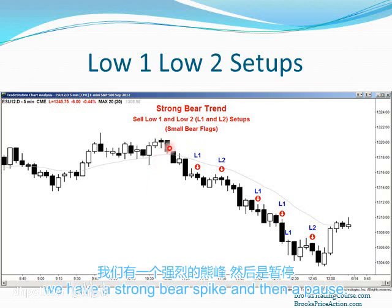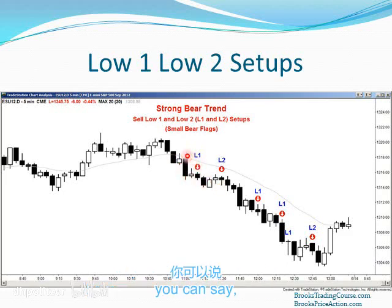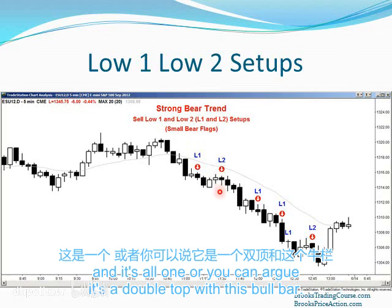For example, we have a strong bear spike and then a pause. You could short this as a low 1. Here you can argue it's a low 1. You can say bear micro channel, first breakout above the bear micro channel, it should fail and it's a low 1. Or you can argue it's a double top with this bull bar.